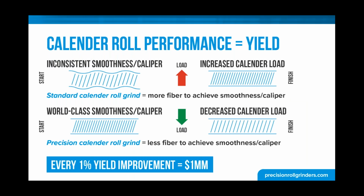So I know this is pretty elementary, and I apologize to those of you that deal with this on a daily basis, but we did want to illustrate it because we've been able to partner with folks to really impact yield. And just a rule of thumb that we use, every 1% yield improvement or 1% less fiber you have to put in coated board is somewhere around $1 million a year of return on that investment to your paper machine and to your mill.